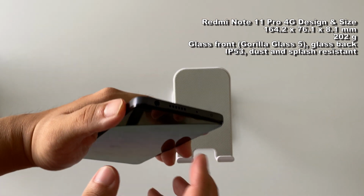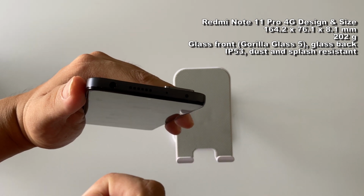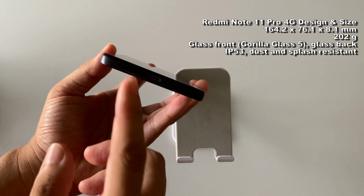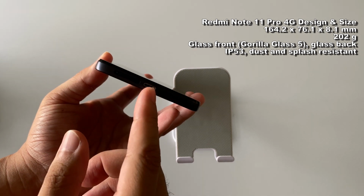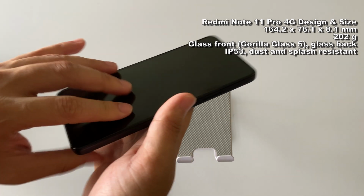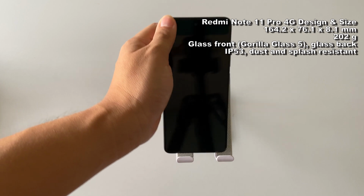So going through the remaining design of the phone, on the top here you get the 3.5mm headphone jack, speaker grill as well, IR blaster, the mic for the camera, and then on the right side you get the volume rocker and power button. On the left side you get nothing much, to be honest. And then at the bottom, the SIM card tray slot along with the USB Type-C charging port, a mic, and the speaker grill here. Overall, this phone weighs 202 grams, and the thickness is just 8.12 millimeters. Yeah, just okay for a mid-range smartphone.